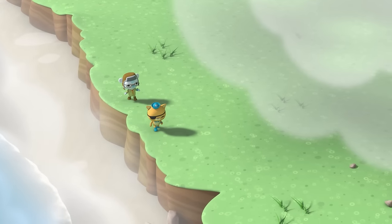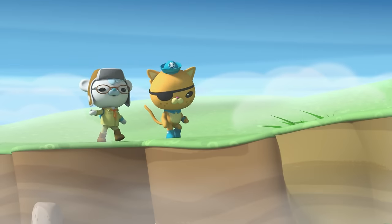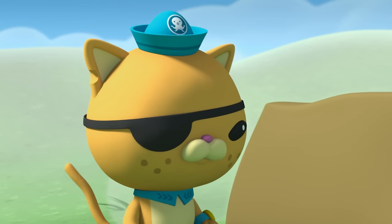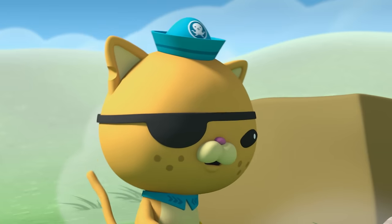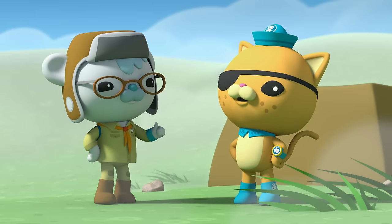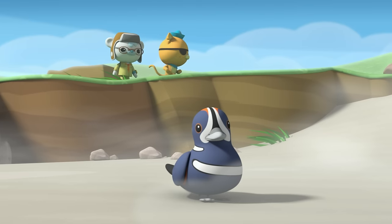Now, because of its colorful feathers, the harlequin duck has lots of other names. It's sometimes known as the painted duck, the totem duck, the glacier duck. You got your nose in that book again? Nope. I've got it all up here. Well, I've been around the world and I know what a duck looks like. There's our mother duck.